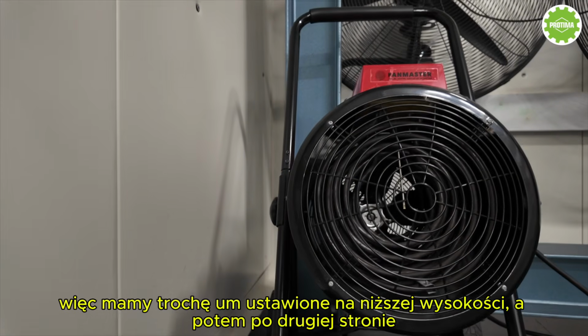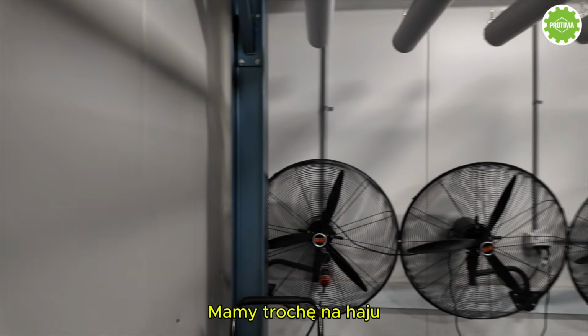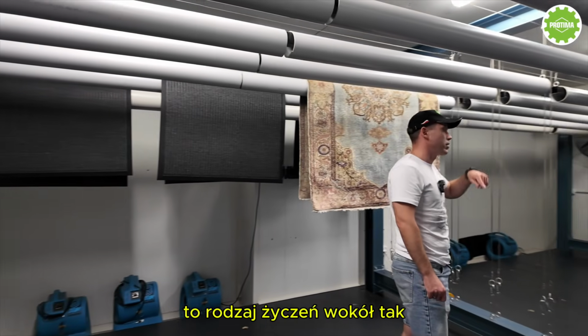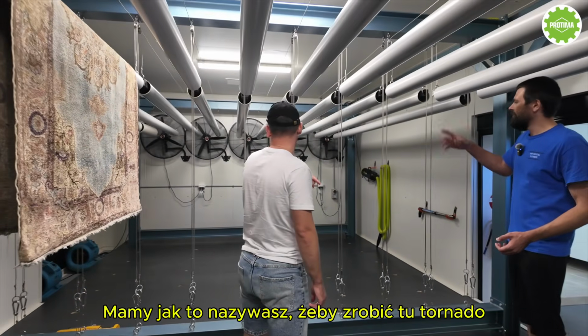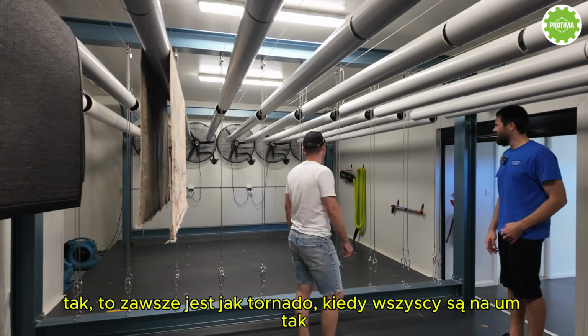So we've got some set at a lower height, and then on the other side we've got some at the higher. So it sort of whooshes around. Yeah. You make a tornado here inside. Yeah, it's almost like a tornado when they're all on.